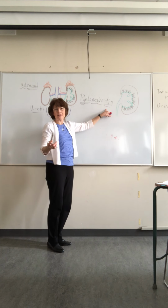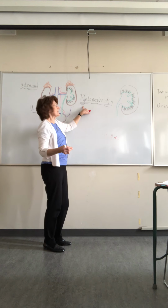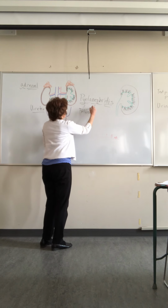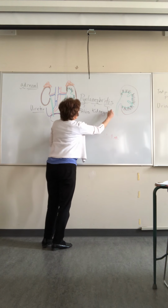And so, of course, what's itis? Inflammation. This would be kidney, but what's this term? And so when we look at this, this actually means pelvis, and this would be kidney. And of course, we've got inflammation.